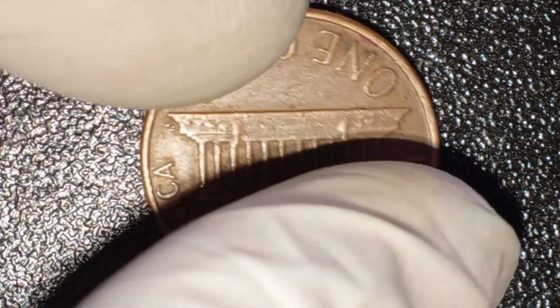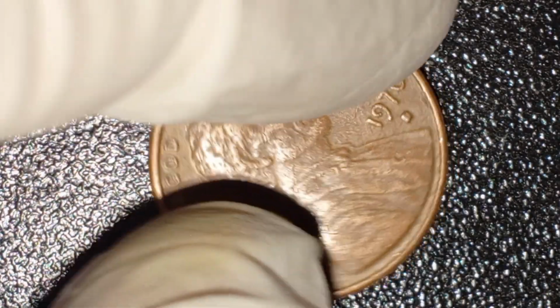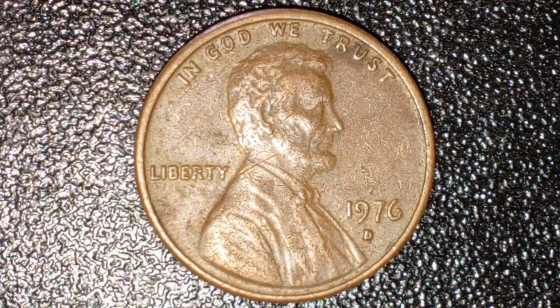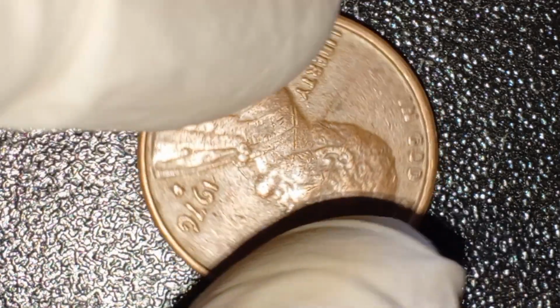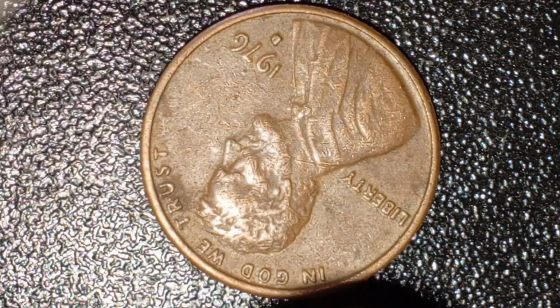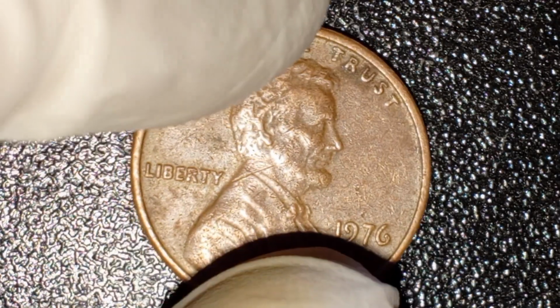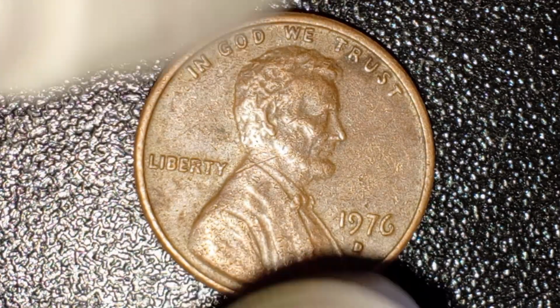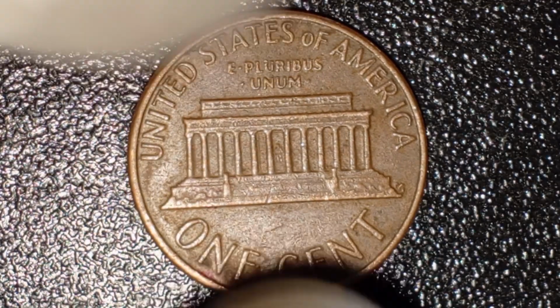How to identify a valuable 1970 Lincoln penny. Here's how you can determine if your 1970 penny is worth more than 1 cent. 1. Check the condition. Look for coins with minimal wear and strong details. Uncirculated coins with a shiny, reddish tone are the most valuable. 2. Inspect for errors. Use a magnifying glass or loupe to examine the coin closely. Look for doubling, off-center strikes, or unusual features like die cracks.